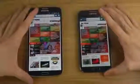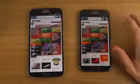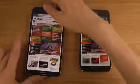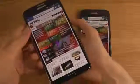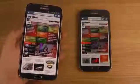You can see I have the Verge popped up. Also, what's so cool about the Galaxy Mega 6.3 is, I mean, it's a big phone, but it's 8 millimeters in thickness compared to 9.4 millimeters of the Galaxy Note 2. So it really feels like a thin device. And just because it has this S4 design with the beautiful big fat sides, it feels extremely attractive in the hand. This is a very expensive device though. It's a very expensive device.